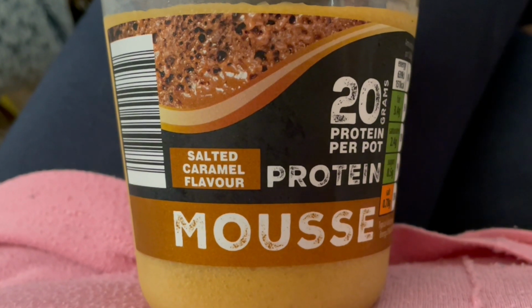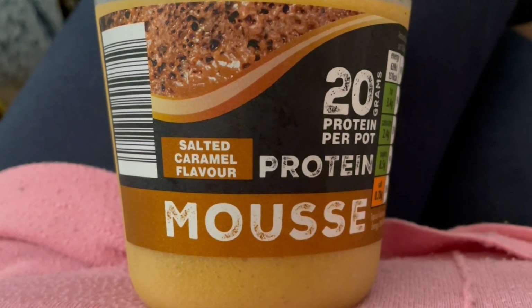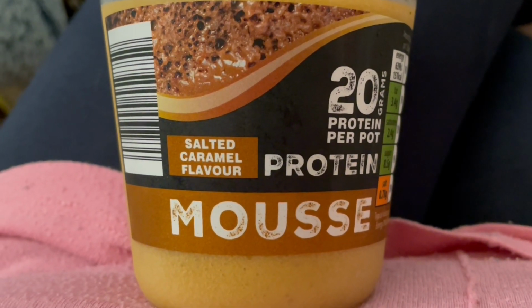I'm going to have one of the Aldi salted caramel flavoured protein mousses. That is 151 calories and 20.5 grams of protein.